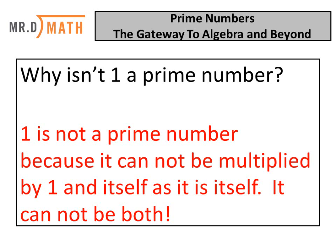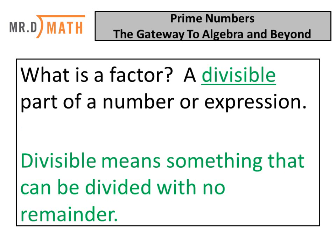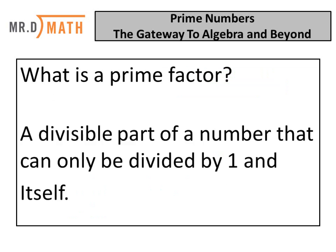We start with 2, where we say the factors of 2 are 2 and 1. Speaking of a factor, what's a factor? Well, a factor is a divisible part of a number or expression, and divisible just means that something can be divided with no remainder at all. If I know what a prime number is and I know what a factor is, then what is a prime factor? A prime factor is simply a divisible part of a number, the factor, that can only be divided by 1 and itself, the prime factor. Makes sense? Okay, great.